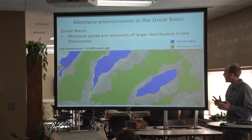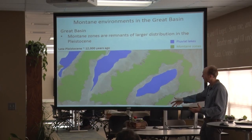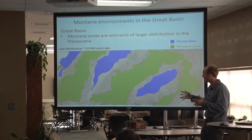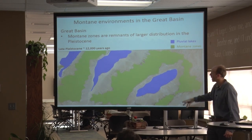But it wasn't always that way. In the late Pleistocene, at the end of the last ice age, these montane environments, and all the species associated with them, were found down into the valleys. In the valley bottoms, many of them had lakes in them, sometimes very large connected lakes, and it was a much different environment. You didn't have the degree of isolation of montane habitats that you do now.